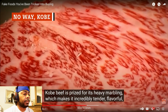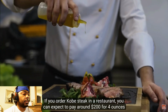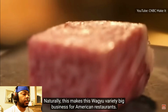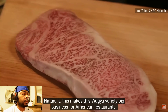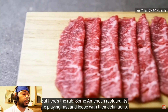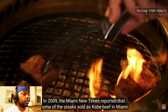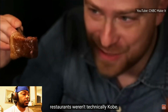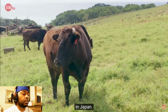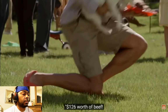Kobe beef is known for its heavy marbling, which makes it incredibly tender, flavorful, and expensive. If you order Kobe steak in a restaurant, you can expect to pay around $200 for 4 ounces of meat. Naturally, this makes this Wagyu variety big business for American restaurants. But here's the rub. Some American restaurants are playing fast and loose with their definitions. In 2009, the Miami New Times reported that some of the steaks sold as Kobe beef in Miami restaurants weren't technically Kobe. In order to qualify for that name, the cattle must be born and raised in the Hyogo Prefecture in Japan. It was kind of like buying champagne that's not from Champagne.